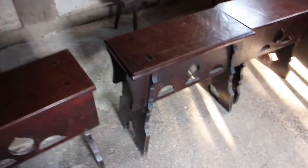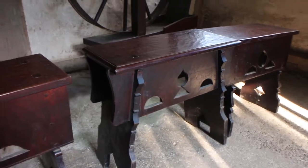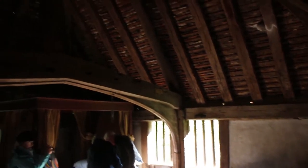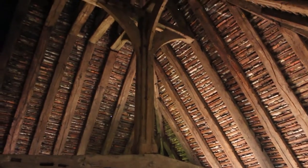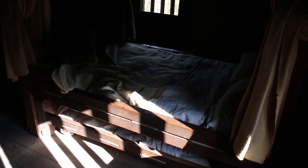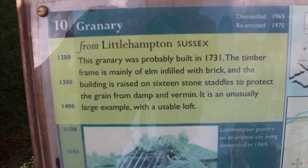And I must say, I see this sort of joinery and I think, oh yeah, I'd quite like to have a go at those sometime. The stairs were chunky, nice bits of peg work. And again, lovely work in the roof of this building. Look at that. Quite impressive. The beds are quite basic. I don't think the most comfortable.